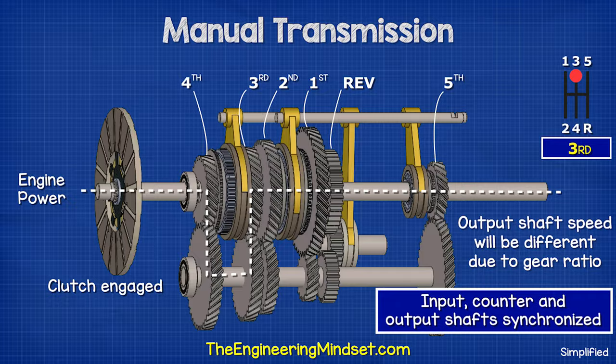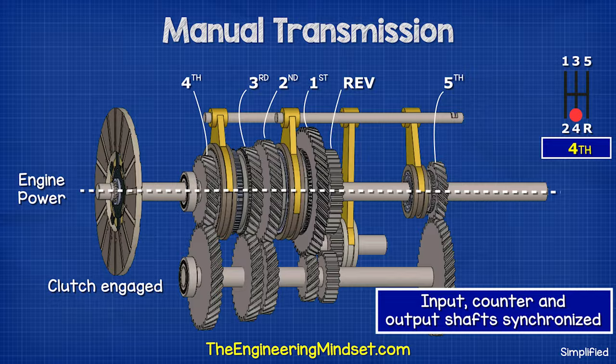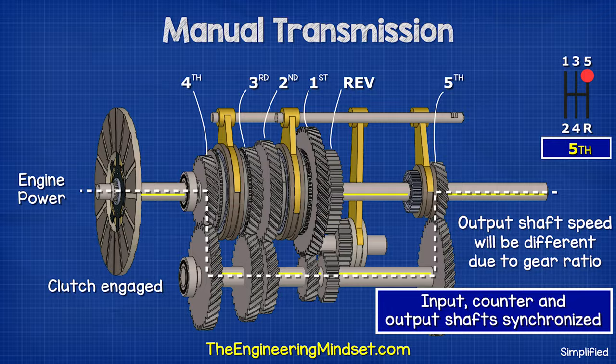For fourth gear, we disengage the clutch and use the gear shifter to disengage the third gear sleeve. Then we move the shifter into the fourth gear, which pushes the sleeve and the blocker ring. This synchronizes the speed and interlocks the fourth gear. For fifth gear, we disengage the clutch and use the gear shifter to disengage the fourth gear sleeve. Then we move the shifter into the fifth gear, which pushes the sleeve and blocker ring. This synchronizes the speed and interlocks the fifth gear.